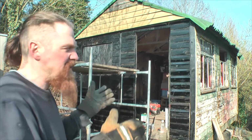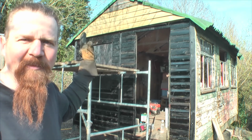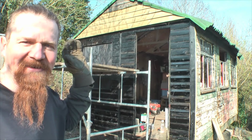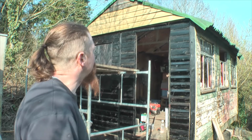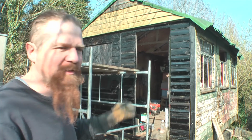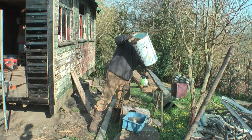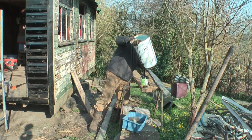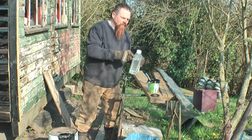There's probably some people out there saying, oh, bitumen, it's terribly toxic. Well, yeah, it is. But that's a good thing when you're painting wood. Oh yeah, it'll stop the weevils. Well, and the rot. Yeah, it is actually quite good weatherproofing. I'm going to thin it down with white spirit.